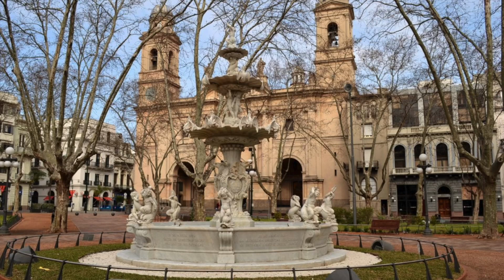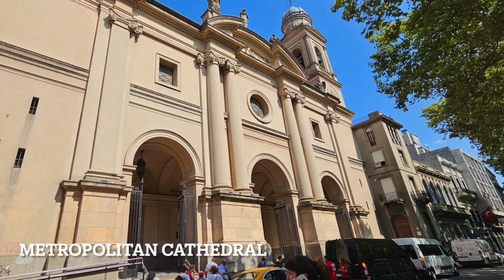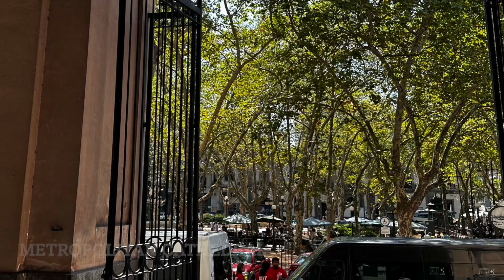For a bit of peace and quiet, right behind Constitution Plaza is the Metropolitan Cathedral. Let's take a break.